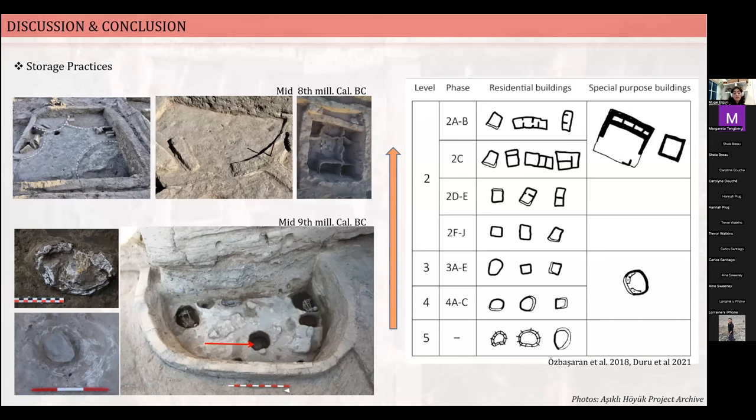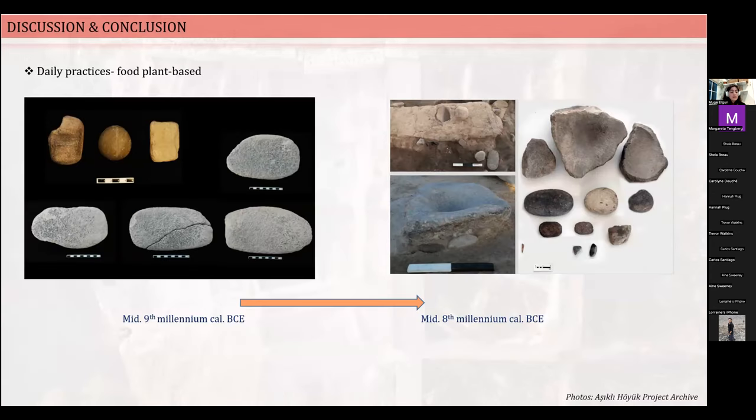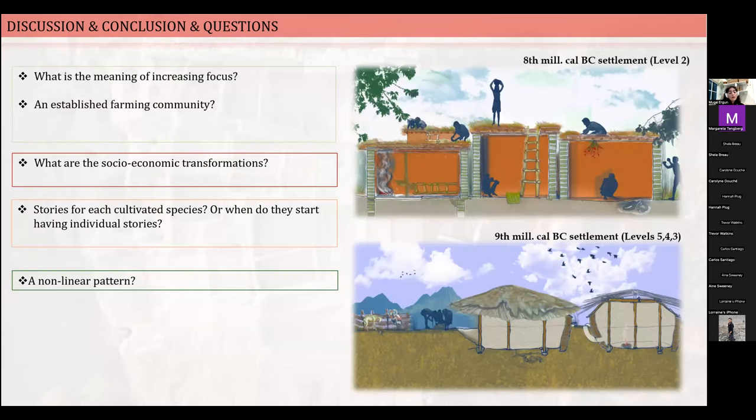These are questions that we are still exploring and working on. On the other hand, by the 8th millennium, we start to see more buildings with compartments that were clearly used for storage. In accordance with that, there are also changes in some food processing equipment from the 9th to 8th millennium. Grinding stones, for instance, become bigger and less mobile in level 2. And we also start seeing more varieties, which altogether shows an increase in food processing. Overall, it's possible to argue that there is an increase in food production at the site throughout the occupation, more specifically in relation to cultivated crops.